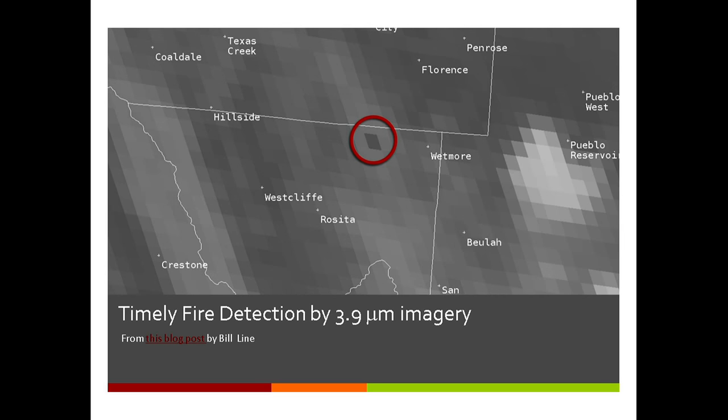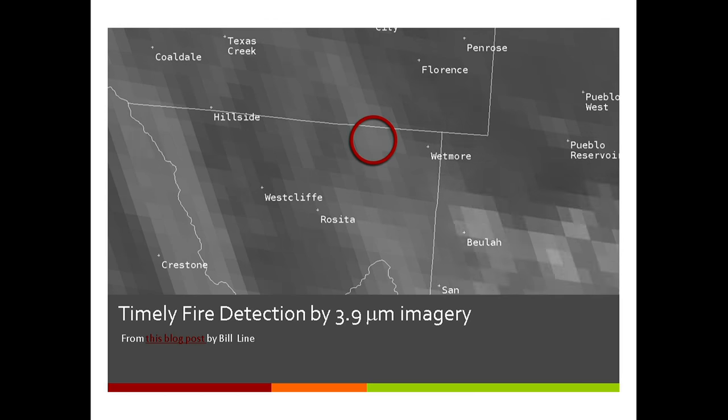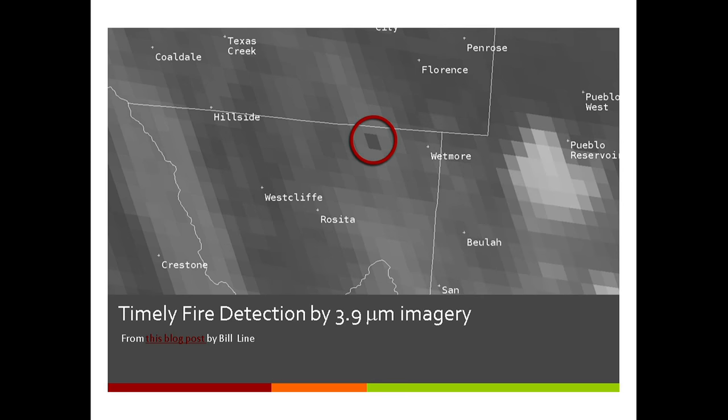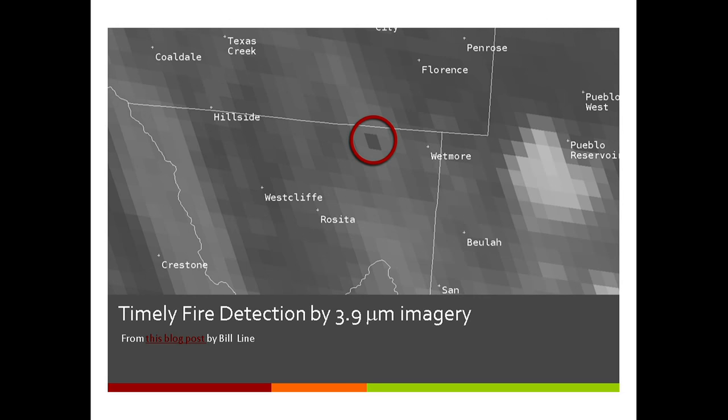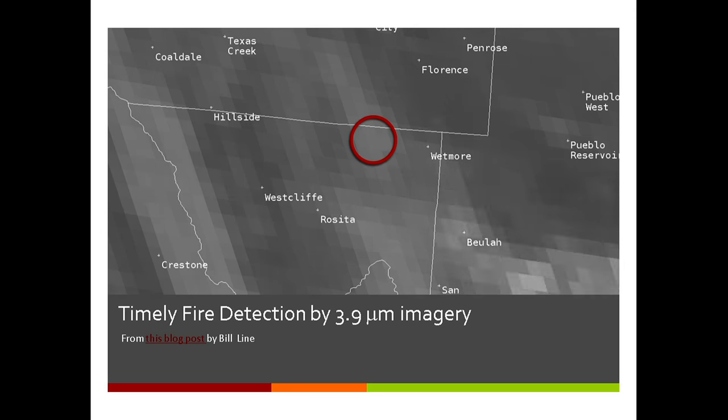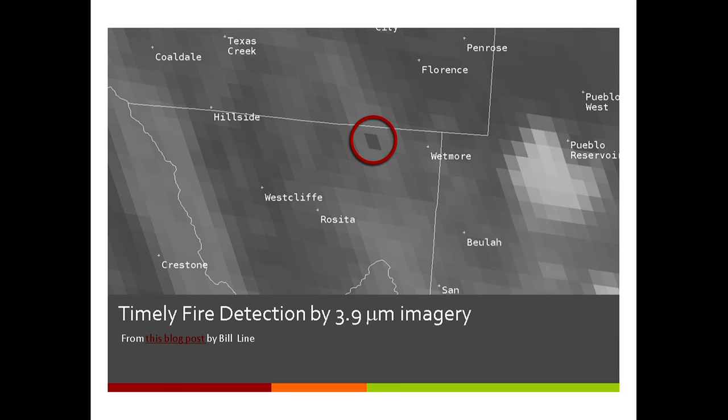It's also very sensitive. This is a case, again, from Bill Line, where this circle is in the middle of nowhere in Colorado, and they were able to say there's a fire in this place, and they sent the information to the emergency responders so they could get there early. There have been cases in Oklahoma, for example, where there's an automated system that finds a hotspot and pings what would be 911, and the signal gets there before any 911 calls happen. So it's a really great way to monitor clouds.